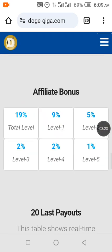So you can see the affiliate bonus right here. Once you invite individuals on this website, you're going to be getting 9% for the first level referral, 5% for the second level referral, 3% for the third level referral, 2% for the fourth level referral, and 1% for the fifth level referral.